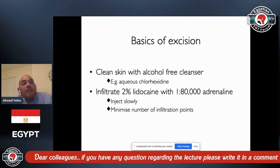When you do the excision, you first clean the skin with an alcohol-free cleaner like aqueous chlorhexidine. Then you do infiltration of local anesthesia, 2% lidocaine with 1 in 80,000 adrenaline, using what we call a dental syringe. You inject slowly, trying to avoid pain. As we learned, you go for one side, try to inject most of the area, and then go from the area which you already numbed and inject again to elevate the skin.